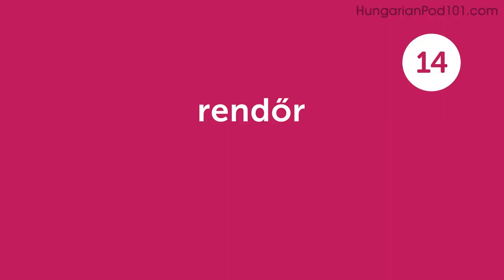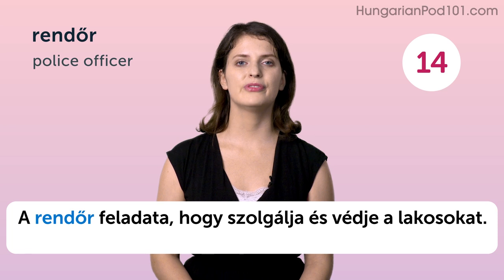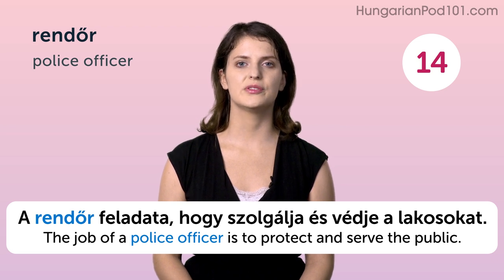Rendőr. Police officer. A rendőr feladata, hogy szolgálja és védje a lakosokat. The job of a police officer is to protect and serve the public.